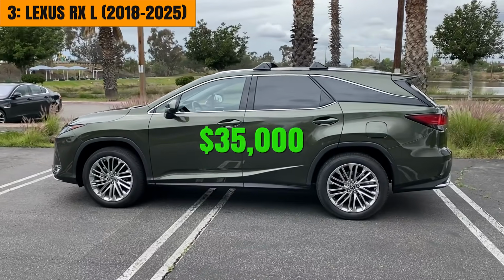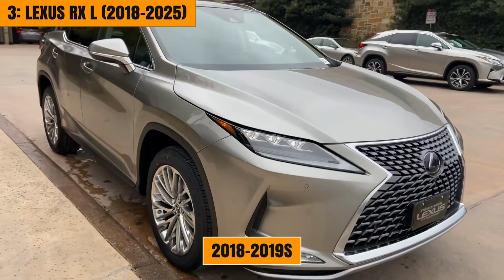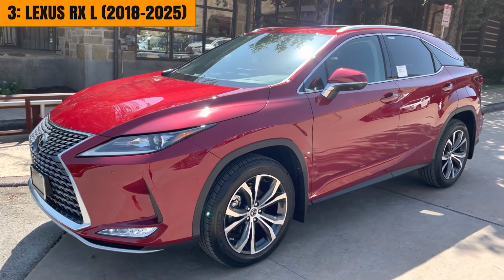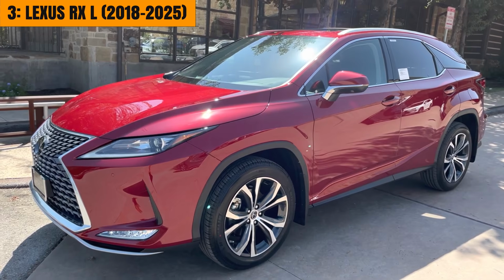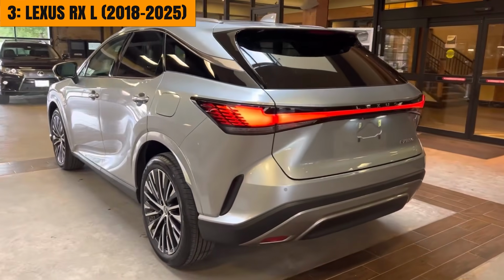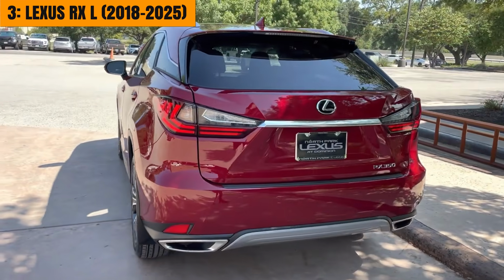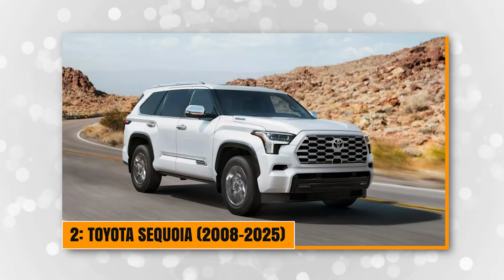Pricing ranges from $35,000 for a nice 2018 to 2019 model to $68,000 plus for loaded 2025 models. The hybrid models deliver a stellar 28 to 30 miles per gallon, combined with smooth, refined power delivery. The RX L won't work if you regularly haul adults in row 3, but for occasional 7 seats, while prioritizing luxury and reliability, it's unmatched. Number 2, Toyota Sequoia, 2008 to 2025.